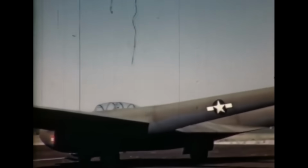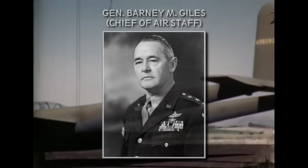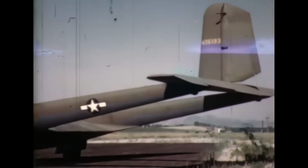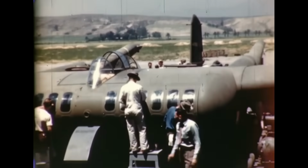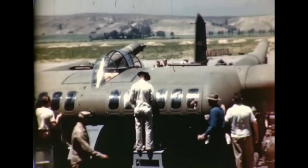In November, General Giles stated there is a need of at least 200 of this new glider by March 1944, and he originally planned to order a total of 1,000 units, but in just a few days this decision was changed, and a new contract for just 3 experimental models was announced, 2 units for flight tests and 1 as a static testbed.